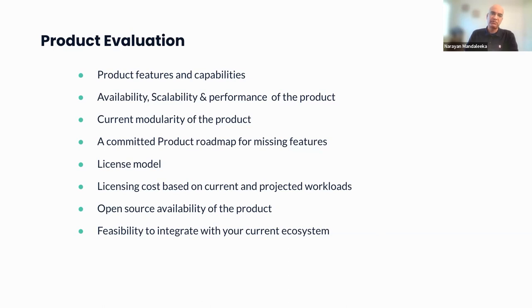Look into also the feasibility to integrate into your current ecosystem. This is going to be really important because, how does this product integrate into your user identity management? How does this product integrate into a monitoring subsystem, logging subsystem? These are all going to be very important to be able to manage the product, so that you don't end up with, again, a sprawl of other products that you have to bring in just to integrate this product with.